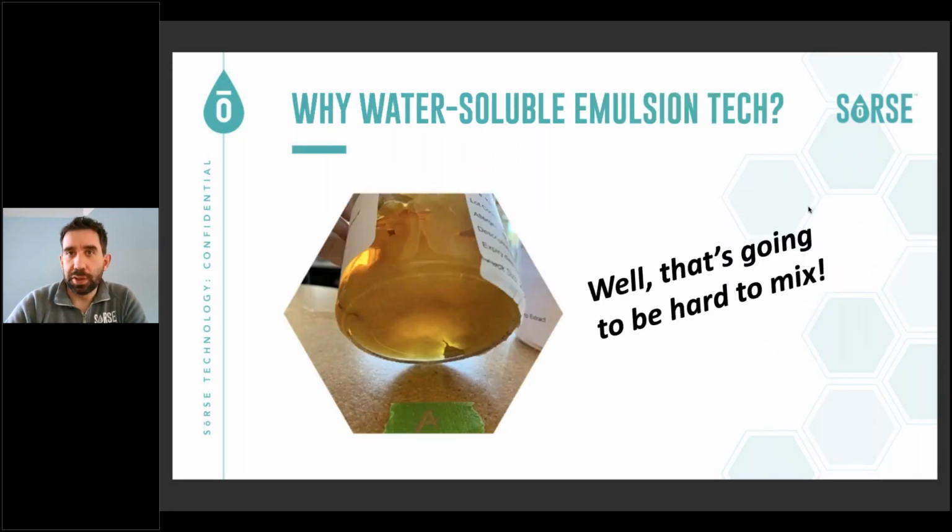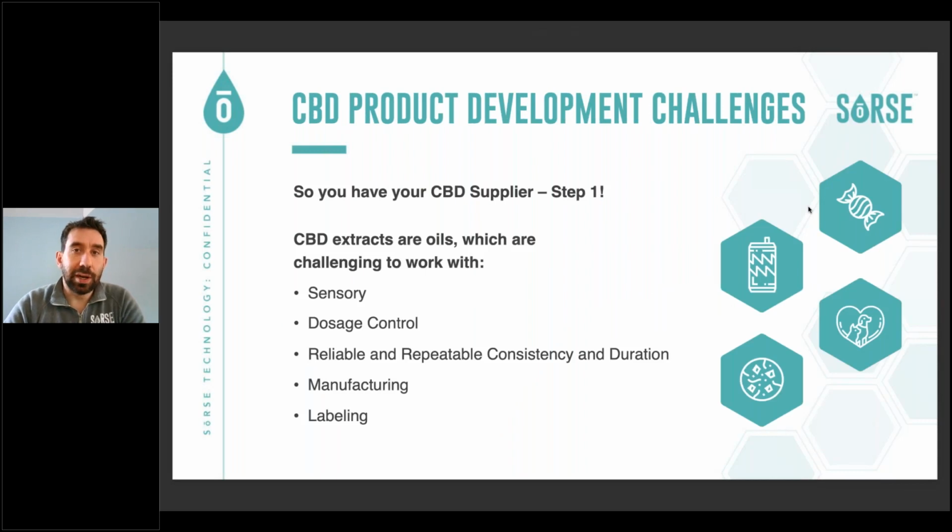Why water-soluble emulsion technology? Well, the extract that you see there is entirely oil-based and it's not water-soluble, and that's going to be very hard to mix in to a beverage. So you found your CBD supplier, but CBD extracts are oils and they're challenging to work with. There can be a challenging sensory profile, a strong taste or smell. Dosage control can be extremely difficult if you're trying to integrate an oil-based extract into a beverage. And also reliable and repeatable consistency and duration of experience for the consumer can be entirely unpredictable if you're using oils and you aren't able to dose accurately between units.